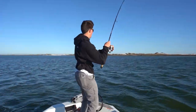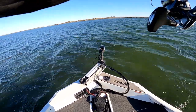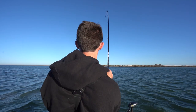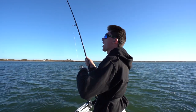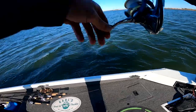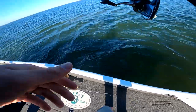Is it really? I didn't see. It's a really freaking good red. Oh, it's a nice fish. Dude, it's like a 20 plus. Oh, that's a nice redfish. Boys, we got a nice one. Let's go. Dude, he hammered it. Like flat out, just boosh. This might be the fish we came here for. I cannot believe this. Oh yeah, that's a nice red.